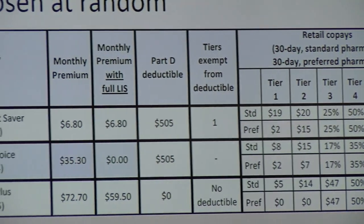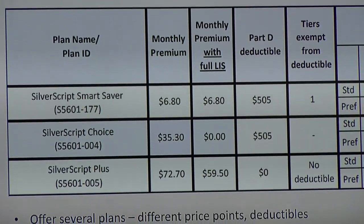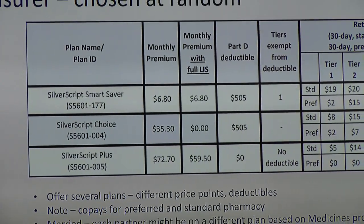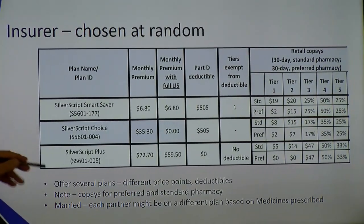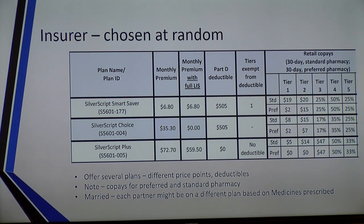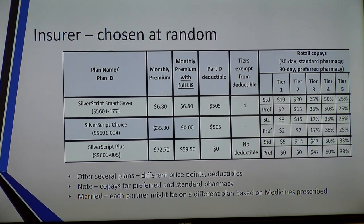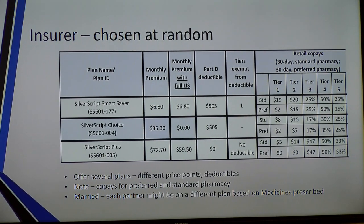These 3 plans by Aetna are a good example of what any insurance company does at 3 different price points in different tiers and copays. So the comment that I will make is that if you're married and you're each doing a drug plan, don't assume that you both have to be on the same drug plan. People have different medical needs, and chances are you and your spouse could be on different plans, even with different insurers.